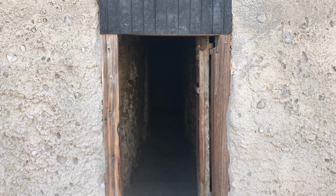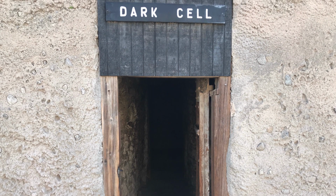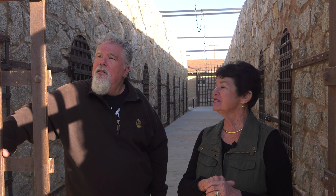Now it looks like it's just in the side of rock. Is that built or is that natural? No, it's a natural granite outcropping. Wow. And the prisoners themselves dug out this cell. And at one point there were 10 prisoners, it was called the Gates Riot. 10 prisoners banded together and tried to escape. They injured the warden, so they all went in there.